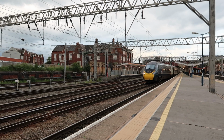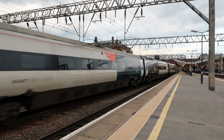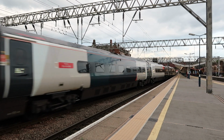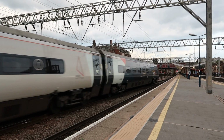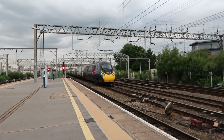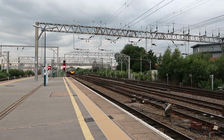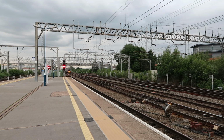As here comes a 390 work service. Work service to Manchester Piccadilly, I think. Not Liverpool Lime Street. Oh wait, sorry, Preston. Was 390011 work service to Preston, as I think there's a derailment up near Carlisle which is causing a lot of disruptions, so that's why a lot of trains are getting cancelled. So we'll see you for the next train to arrive.